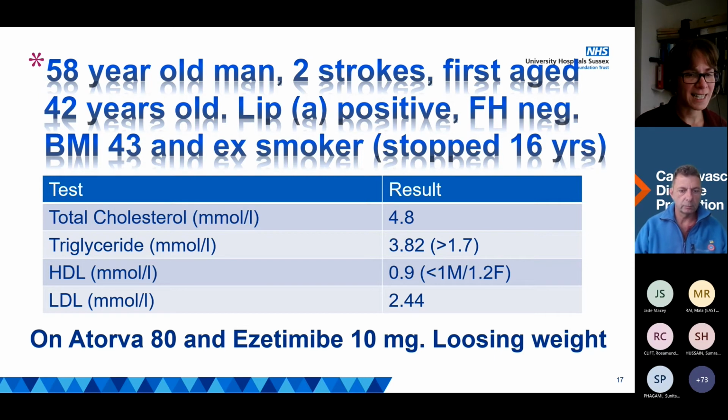So if you look at his lipid profile, he's not eligible for any escalation because his LDL is too low. His cholesterol is 4.8, but his trigs are raised and they should be less than 1.7. And his HDL is low, as it should be greater than 1.